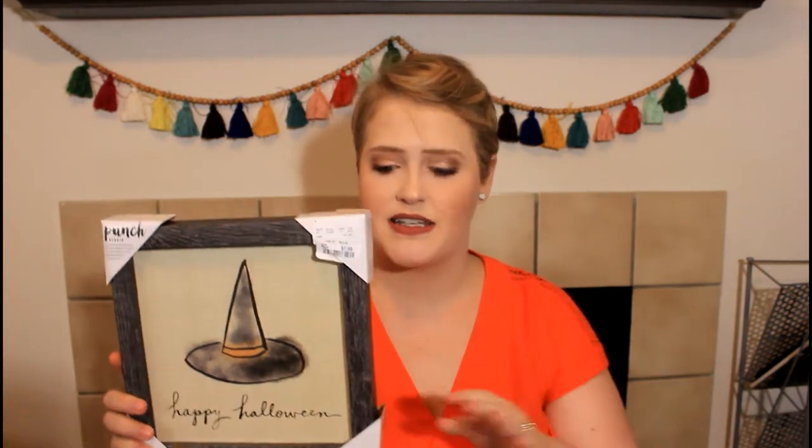They did have, I think, one or two more. One was Trick or Treat, and I'm pretty sure they had another type, but I just like the witch's hat. I love the simplicity of it. I love the frame and the color of it. This is another option if you don't want to go super fall, but it still has those warm tones in it. And this was only $7.99, so definitely worth the price. It's nice, it's cute. I think this will look cute on the mantle as well.